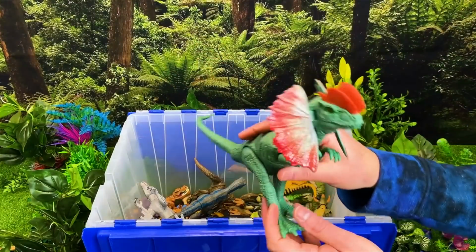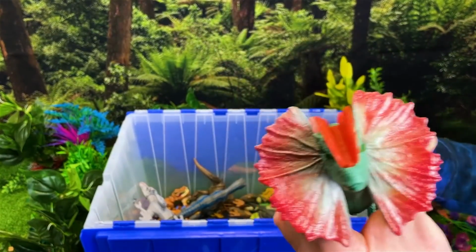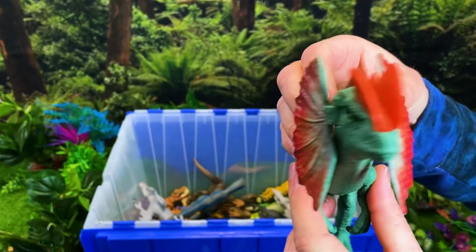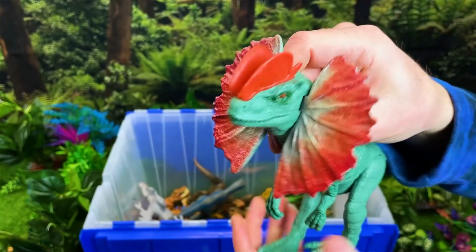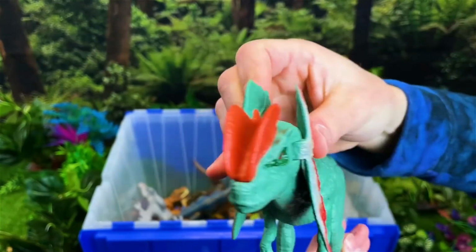Here we have a Jurassic World Dilophosaurus. Check out, I don't know if those are called wings or fins on the front. I bet those are used to intimidate other dinosaurs. Look at that. When those come out, you'll want to stay away from this dinosaur.